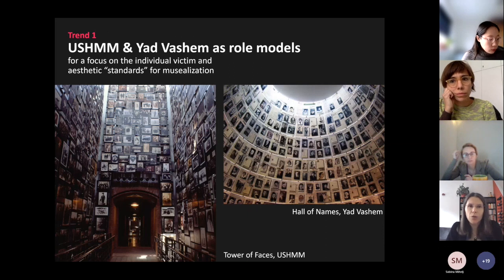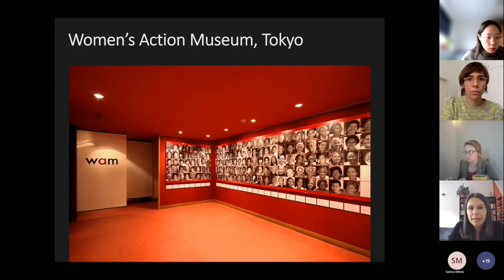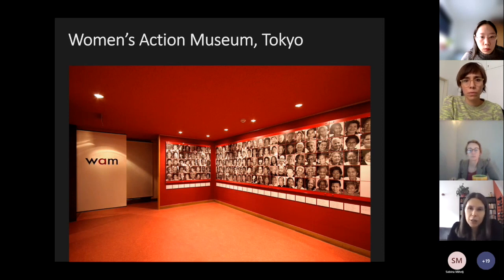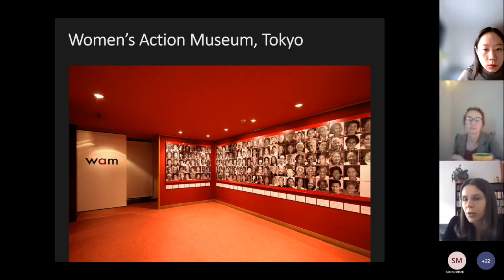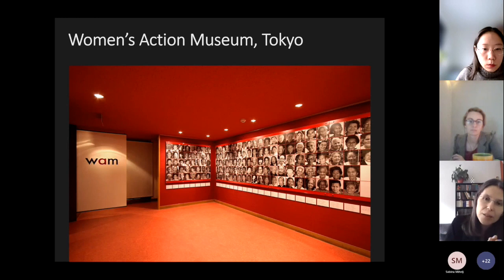So let's turn back to the first trend and to this focus on the individual victims. We can see many examples of that. Here is one from the Women's Action Museum in Tokyo, dedicated to the so-called comfort women, so to the sex slaves of the Japanese. Here we see an installation, and I could show you numerous pictures like that, that allude to those aesthetic role models and show private photographs of the persecuted, how they depicted themselves and not how the perpetrators depicted them.